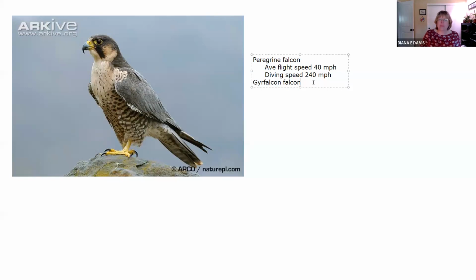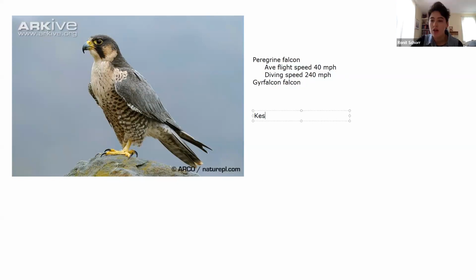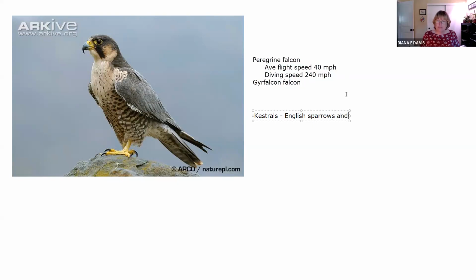So when we talk about falcons, and we talked about kestrels. Diana? Yes. Is the pursuing for miles a chase or more like stalking? A chase. What are they chasing? Things like ducks in flight, maybe pigeons in flight.